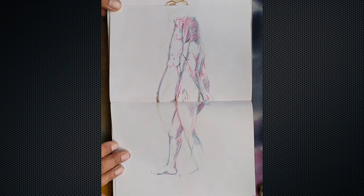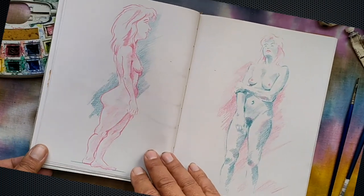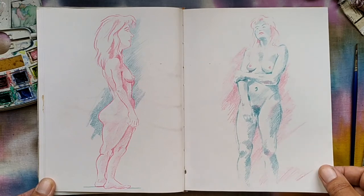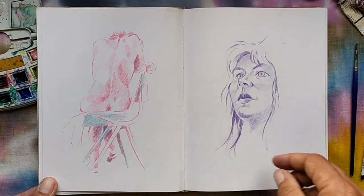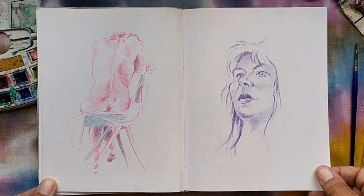Well, that's quite a nice pencil, and a little bit cartoony with this one, but I quite like that. It's quite nice. Just two tones, 10 minutes. I've managed to capture quite a lot in 10 minutes, really, haven't I?